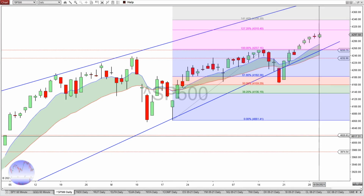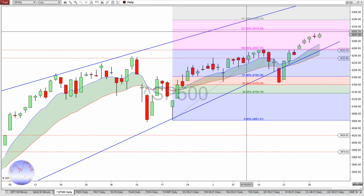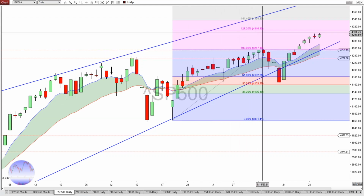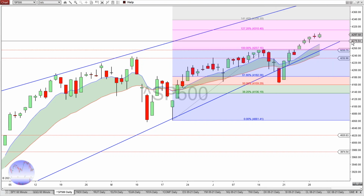Now, you have seen this chart numerous times before, and I have talked about these extension levels before, and I have also talked about how I use the Fibonacci retracement and the extension to project some potential targets when it's in new high territory. So we're going to come back to this chart and go through some of the price action and see what the market is telling us after we look at the sentiment and the internals.